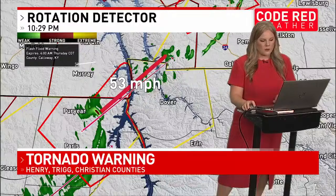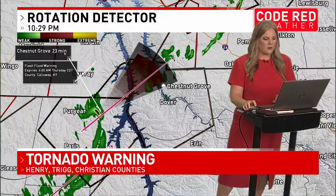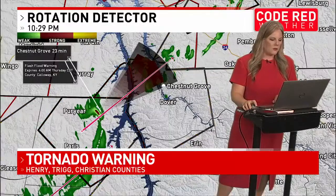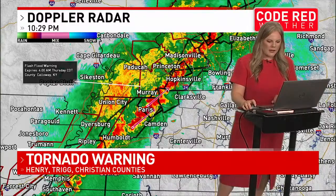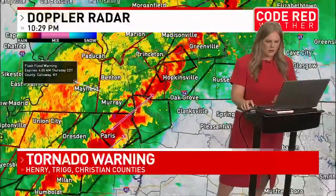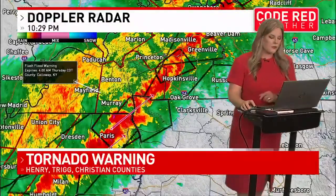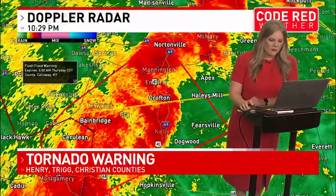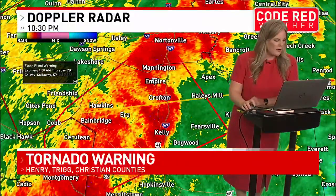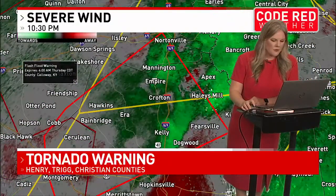I'm going to track this alone, just that area of rotation, and it puts it in Chestnut Grove in the next 23 minutes from now. So again, to take a look here, we've got the 2 warnings that we're looking at. The one still in Christian County goes for another 15 minutes. That one is going to be moving now north of Crofton. Looks a little bit better on radar. Let's take a look at it here. A little messy on velocity.